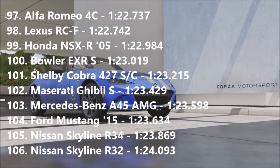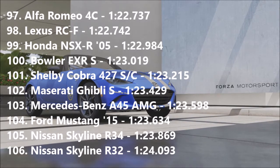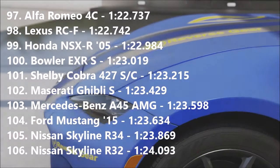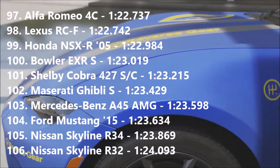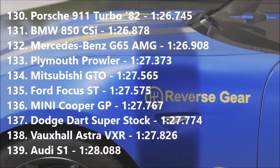Anyways, moving on to the times, and the Shelby Cobra was the fastest car of the day, going into 101st place with a 123.215. It gets slotted in a very weird place though, between a Bowler and a Maserati Ghibli, which is strange. It's quicker than a Mustang and 2 Skylines though, which is pretty good.